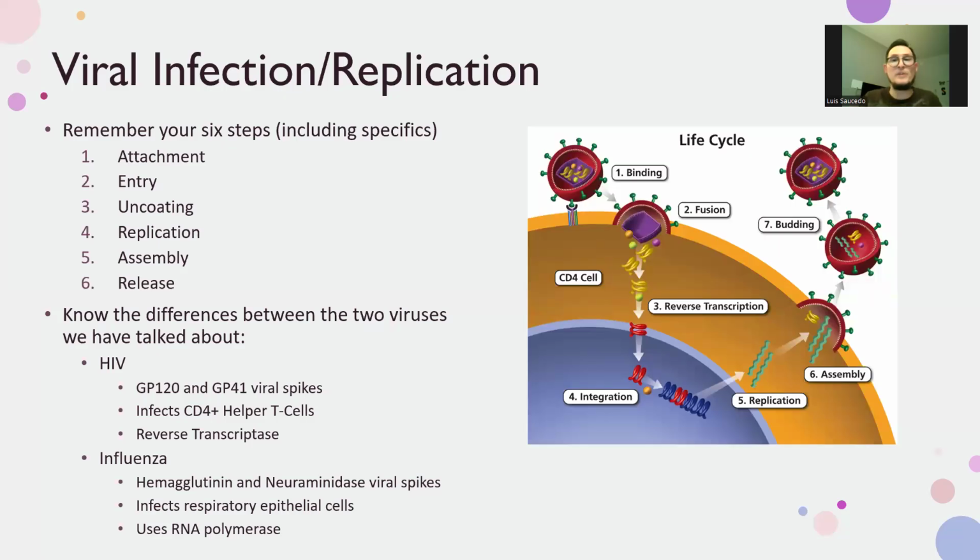Viral infection and replication. Remember, these are your 6 steps. Remember, attachment, entry, uncoating, replication, assembly, and release. And specifically, when we talk about this, you want to be specific on the types of viruses that we're talking about. We've only dealt with HIV and influenza. We're only going to have HIV or influenza on the exam. Don't worry about studying anything else.